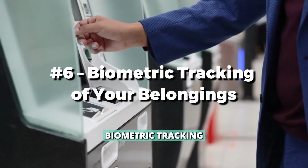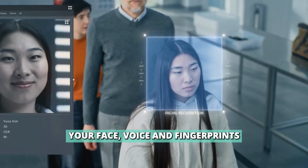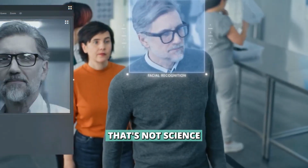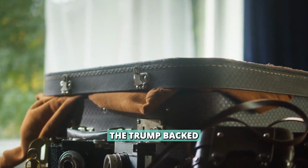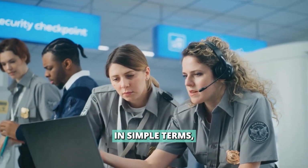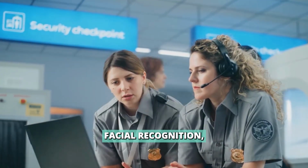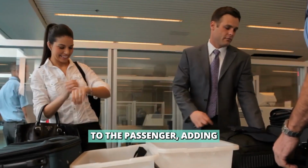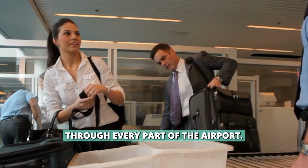Number 6. Biometric tracking of your belongings. Imagine your suitcase knowing your face, voice, and fingerprints, and reporting them to a federal database. That's not science fiction anymore. It's part of the proposed future of air travel. The Trump-backed TSA changes include something called biometric baggage matching. In simple terms, it means every carry-on you bring could be linked to your biometric data, facial recognition, voice scans, or fingerprint records. This system is designed to match bags directly to the passenger, adding a layer of identity confirmation that follows your belongings through every part of the airport.